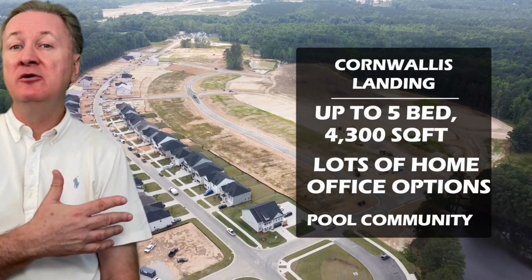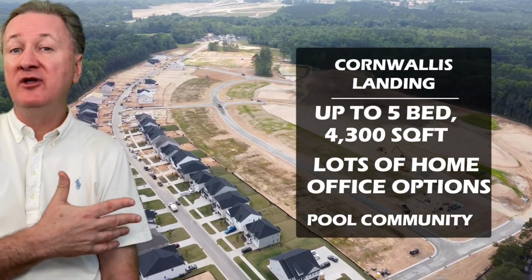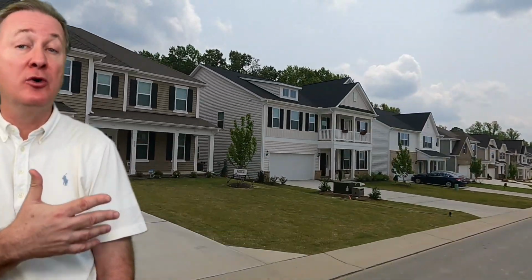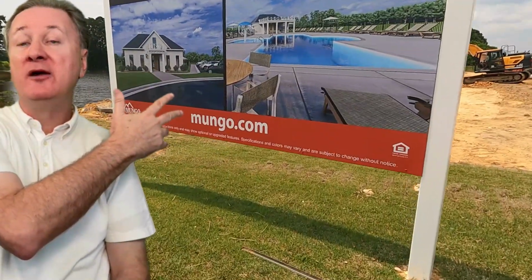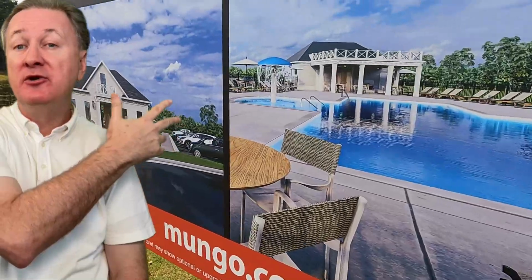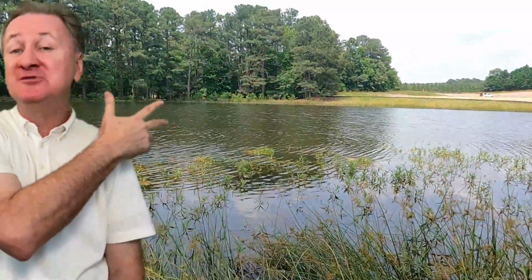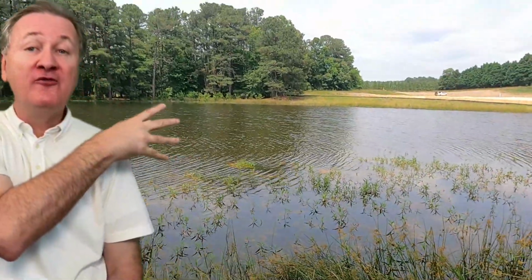Most designs over here are going to have a designated home office, flex, or a bonus room, or an extra bedroom, which is going to be great if you're working from home. Over here, work is underway on the future amenities area that's going to include a pool with a covered cabana. Check out this awesome pond. Right before I started filming over here, there were about 4 or 5 fishermen that were fishing from the bank. The neighborhood is also going to include some very nice walking trails.